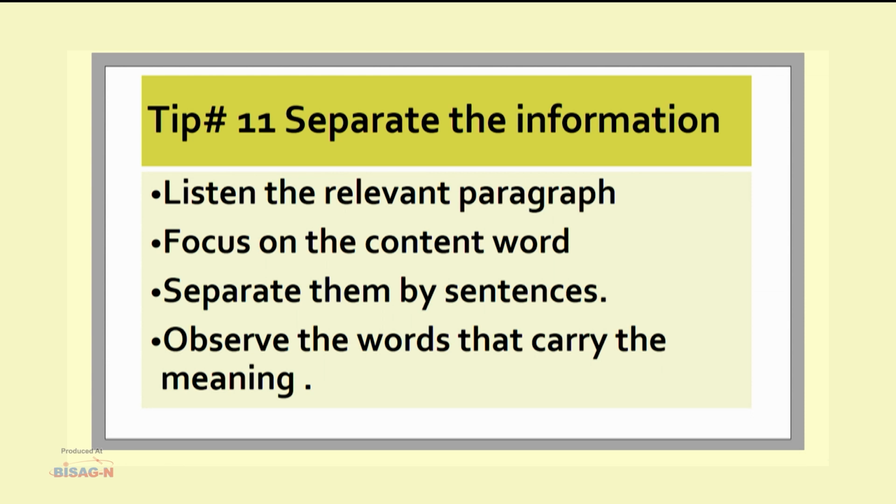Separate them by information, right? Separate them by sentences. Observe the words that carry the meaning. Yes. So if you are coming across so many words, it becomes very important for you to observe the words that carry the meaning. You may be listening to so many words, but there are some words which are very simple, and there are words which are carrying the meaning. So it is very important that if you are listening to something, then you have to listen for the meaning. Listening with meaning, listening with clarity, listening with coherence, that is something which is going to make you a better listener, right? So here I will always tell you to listen in the right context and with the correct vocabulary. Listening for the meaningful words will help you to understand things better.